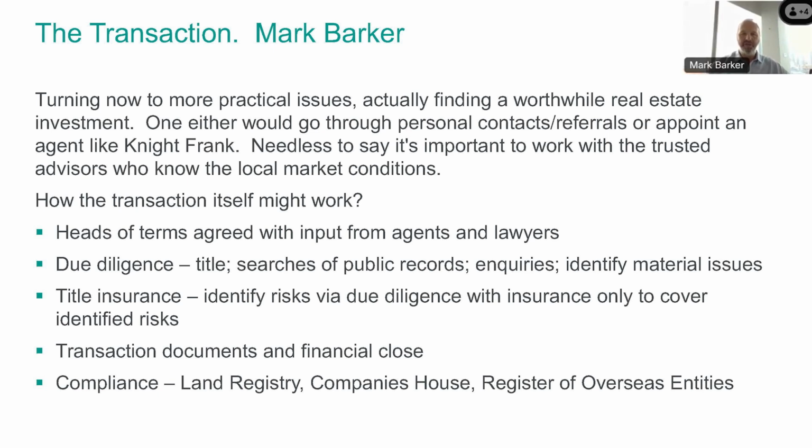We'll then move into a due diligence phase, and that comprises a number of elements. Firstly, we carry out a title review, which has a number of different purposes, one of which is to identify any issues which may impact our use or development. Also to check that the seller has power to sell the land and any restrictions that may sit around that. We'll then carry out searches of a number of public records, which can give information on a number of matters ranging from planning and building control through to compulsory purchase.